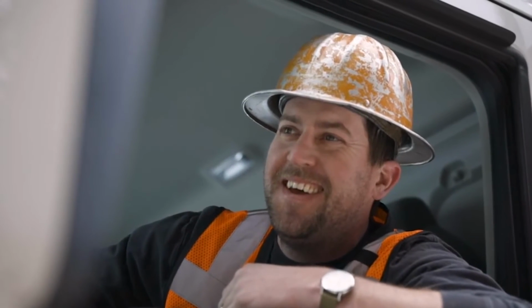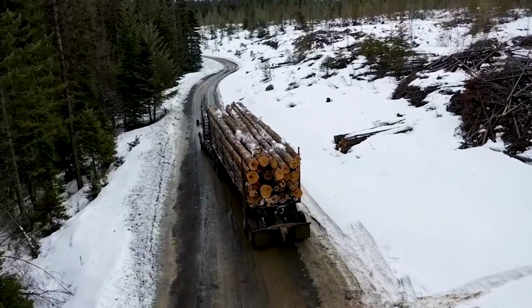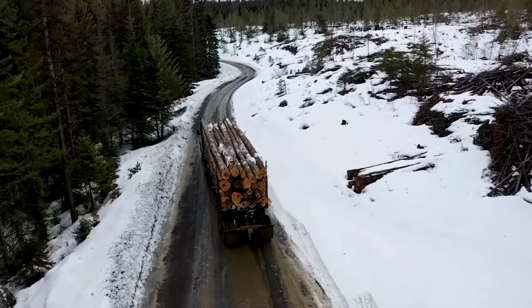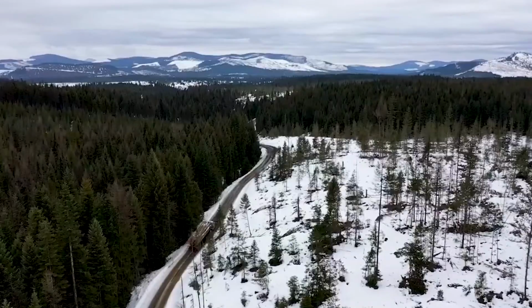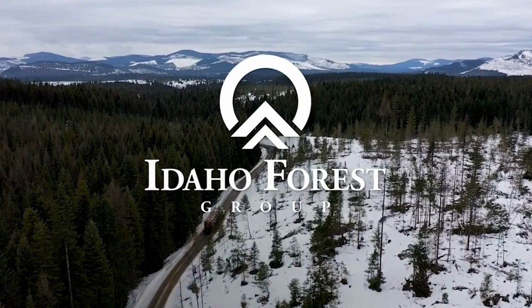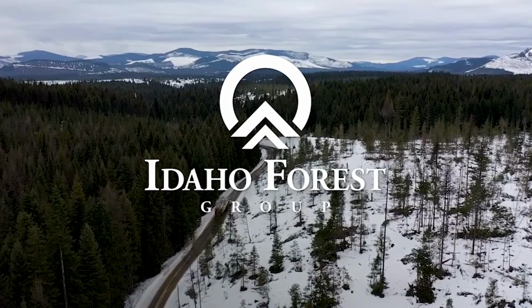At IFG, we hire smart, hard-working people who care about doing a great job and solving problems that help us all work smarter. Having our own driving program will also help us learn more about the challenges faced by our contractors. We hope this will lead to even more collaboration and deeper partnerships within our industry.